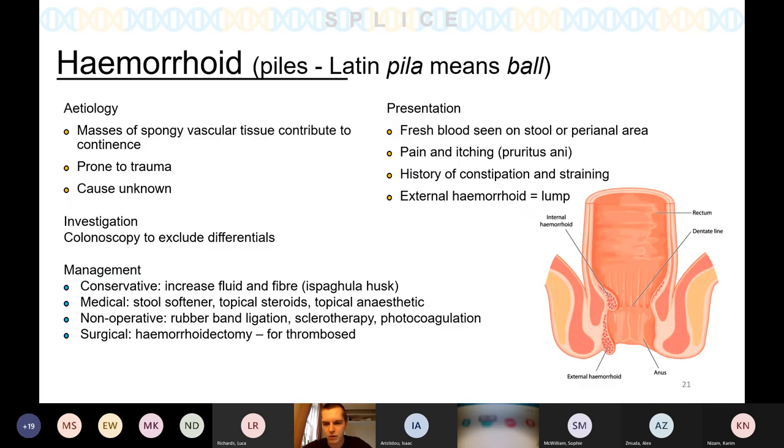So the first info slide we're going on to is hemorrhoids, or piles, from pillar. So spongy tissue that helps maintain continence. They can bleed and they can cause itching. They're more likely to be painful if they're thrombosed, in which case you might see a purple palpable lump. You might not see it; it might be palpable on the inside. And because the source of bleeding is so close to the anus itself, it's going to be fresh blood. It might be around the bum or on your stools.